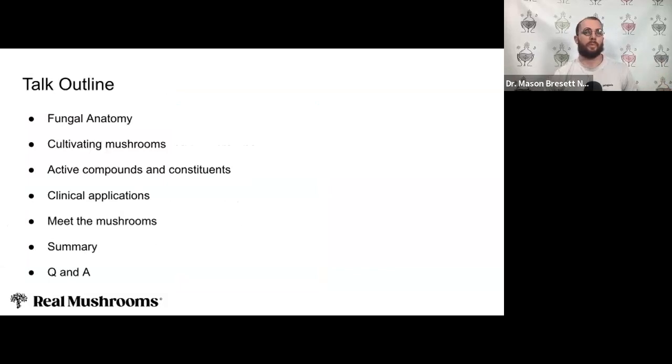So we're going to talk about a little bit of quality and the fungal anatomy picture before we get into the clinical stuff, because I think it's really important. We're going to talk about how mushrooms are grown and why that will be important for you in your practice. And then we're going to go into the constituents and compounds in mushrooms, some clinical applications. We're going to go through most of the mushrooms that I work with mostly and that are commonly available to you in your practice. And then we'll do a wrap up with some Q&A.